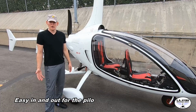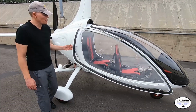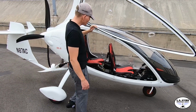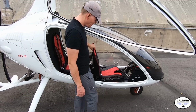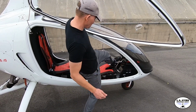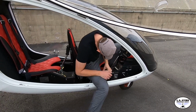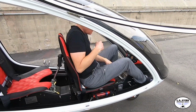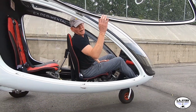I'm 6'2", 200 pounds, and it's actually quite easy. Just simply open the door, and I come up here, and for stability, I'll gently grasp the seat. I'll get nice and close to the aircraft, and then I'm going to put my left foot in first. I just put my left foot in, bend down, pivot in, and it's simple as that. Now I'm going to close the door so you can see that.